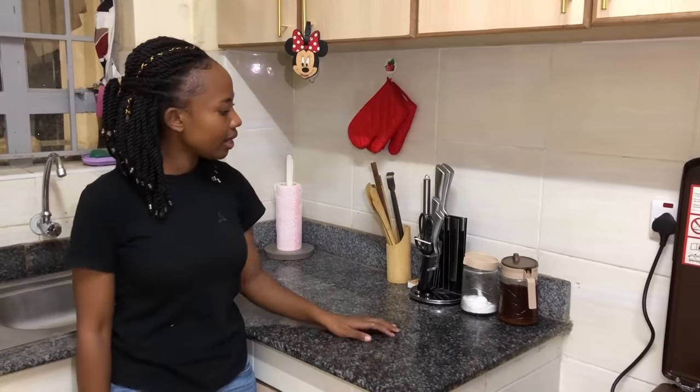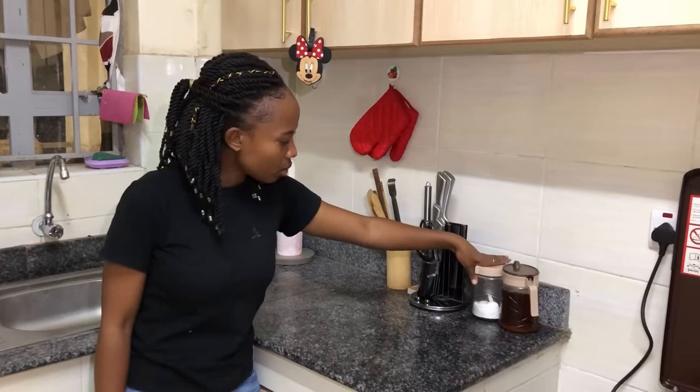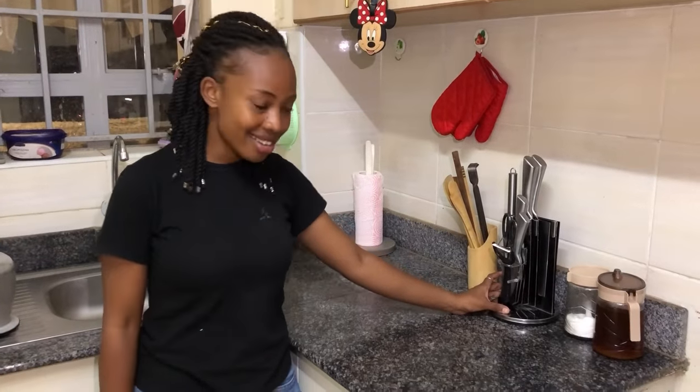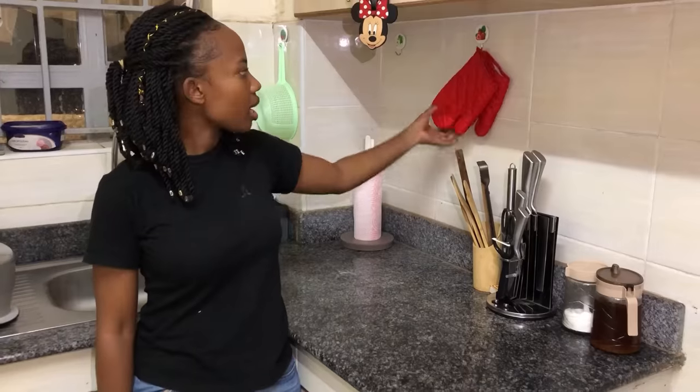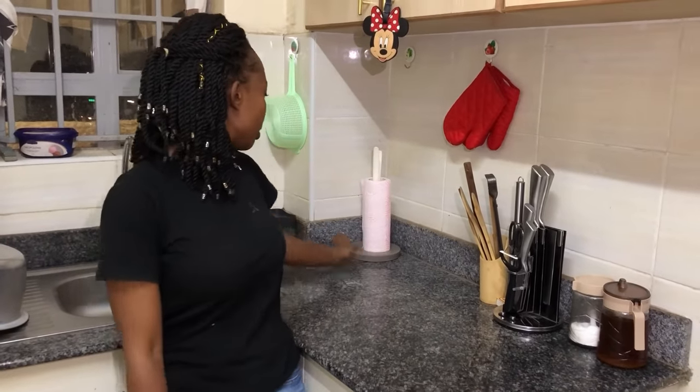Moving on to this side, ina kwanga nini yetu ya mafuta, chumbi yetu iko hapa. This is a knife set. This was a gift from my classmates wa Kampo, wenye nilisoma nao. Madaktari walinunulia hii knife set. Of course, it's our cooking set, our gloves, it's our oven, our kitchen roll, yeah.